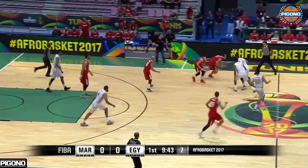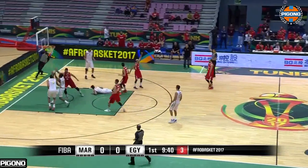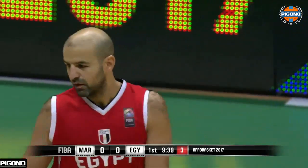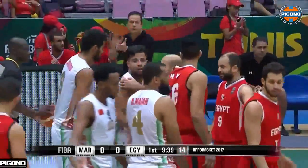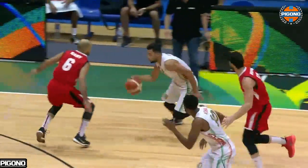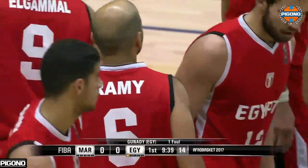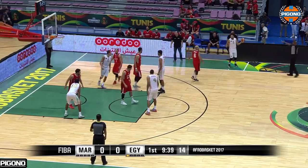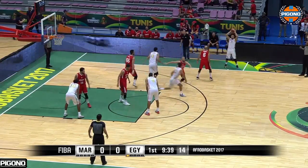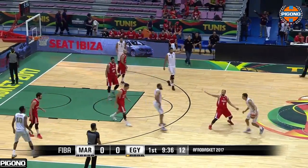It's good pressure early on from the Egyptian side, but it has been won back here by Morocco, who draw the first foul of the game. Gunadi with the first foul, the 35-year-old captain of this Egyptian team. Yeah, a really key element in this game is going to be who's going to play a tougher defense and who will be punishing with the quick breaks.